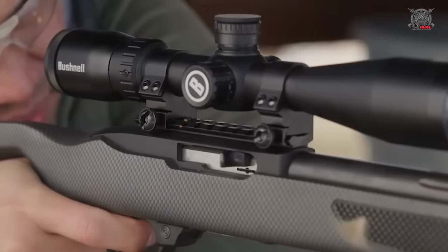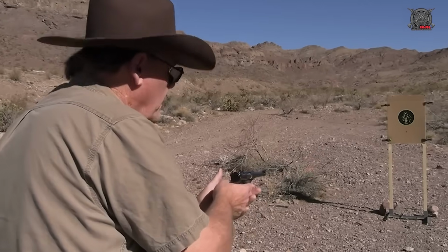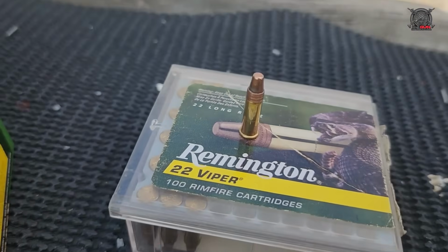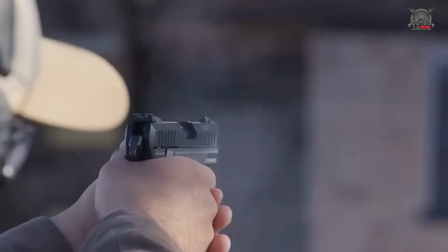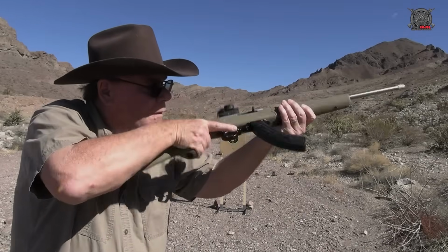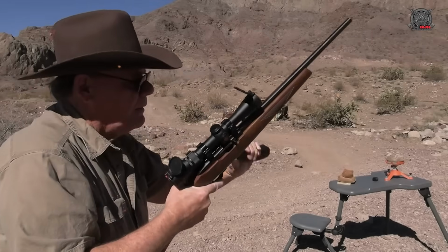Small game like squirrels and rabbits drop. The Yellow Jacket delivers the kind of explosive terminal effect that's more common in centerfire loads, all in a rimfire package. Now, here's something most people miss. The truncated bullet design isn't just for performance, it also affects feeding. While the Yellow Jacket runs well in most semi-automatics, that blunt tip can occasionally nosedive if your feed ramp isn't polished or your mag springs are worn out. Keep your gear in good shape, and this round feeds surprisingly well given how aggressive it is.